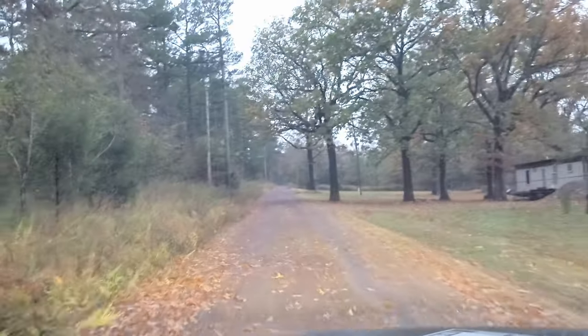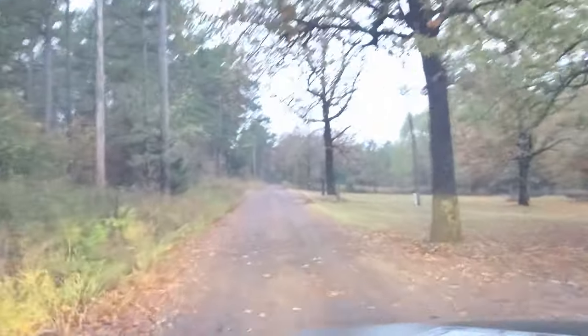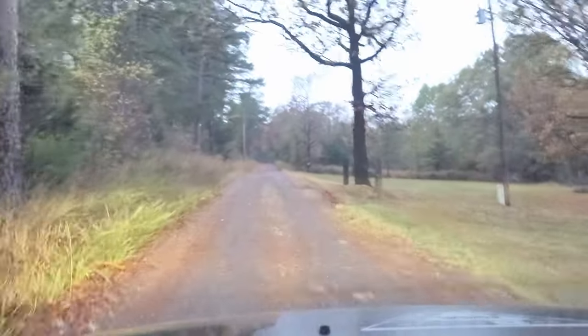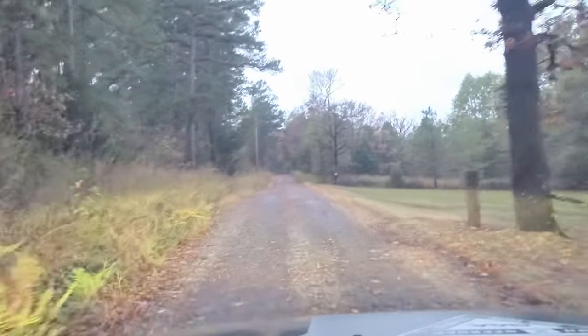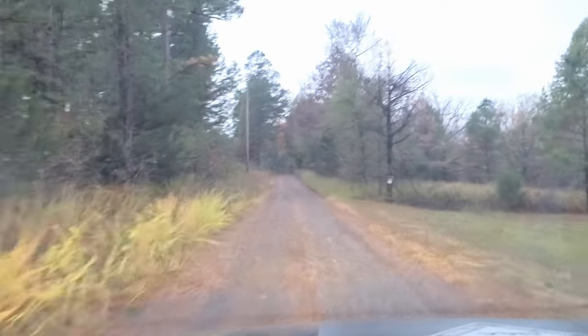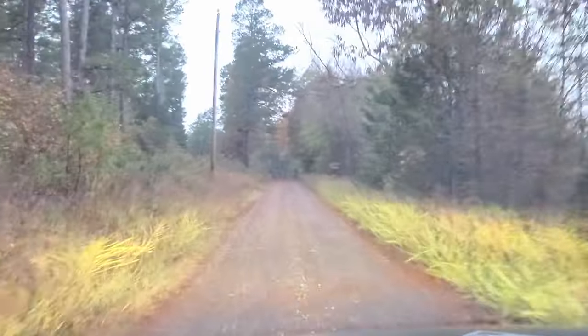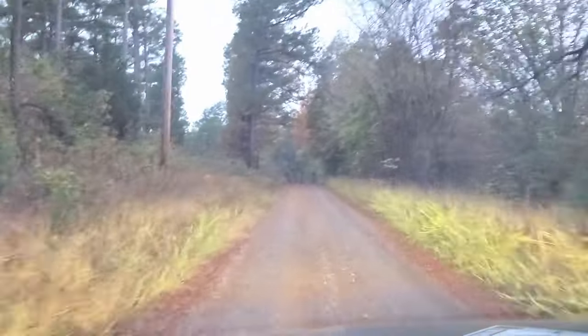Once we get out of this area with homes, I'll set up the other camera so I don't have to hold this up and it'd be all shaky. We're gonna go across Poteau Mountain, headed west toward Oklahoma.